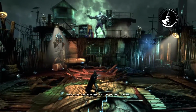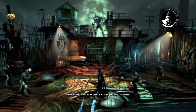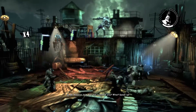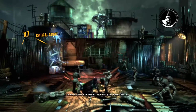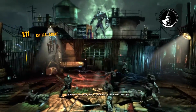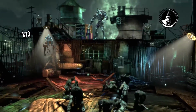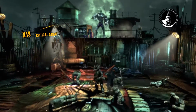I wish I could throw batarangs at him right now, but I can't. Look at my cape, it is all messed up. Alright, about 18 more guys to beat up. How was that round? Oh, he's going for a gun! No! Put that down, sir. Alright, that should take him out of commission for a little while at least.